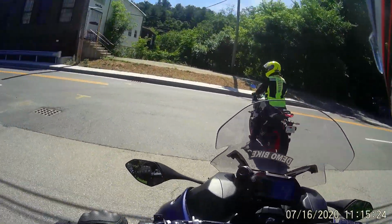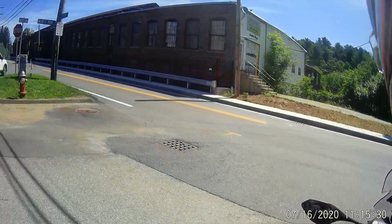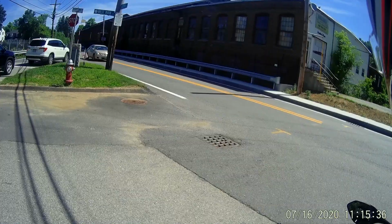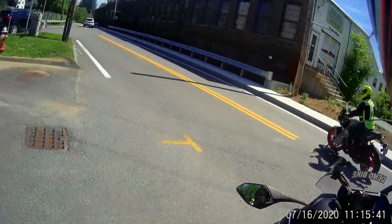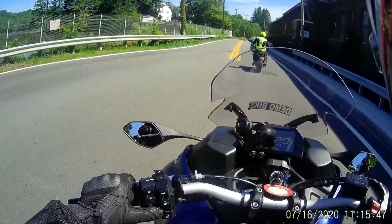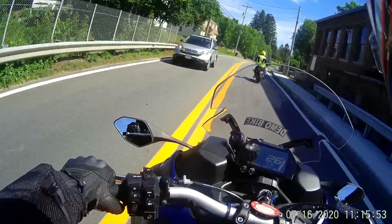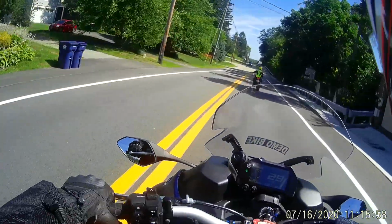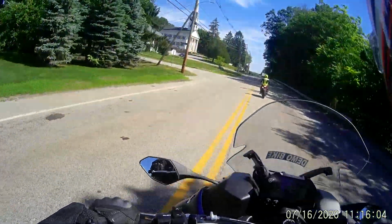You don't have to go this way. You could have went that way. Just maybe that's his rules of the road, not my rules of the road. We're taking this shitty road. Well, it is what it is.